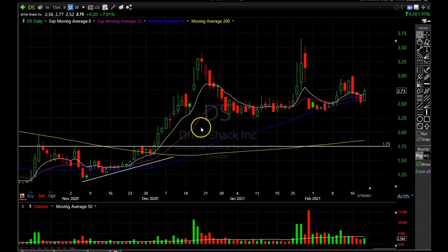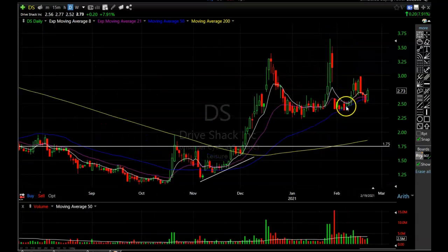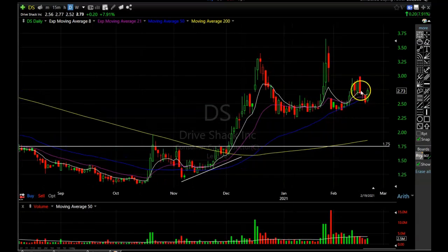And DS, this is Drive Shack. Let me back it out a little bit. I talked about Drive Shack a few months ago and had a nice breakout and a nice solid run up, and it has had a false breakout since then. But now it looks like it is finding support at the 50-period simple moving average. This blue line on the chart has jumped above it, and it looks like it could be starting to round up. So DS, I wouldn't call it a buy just yet.